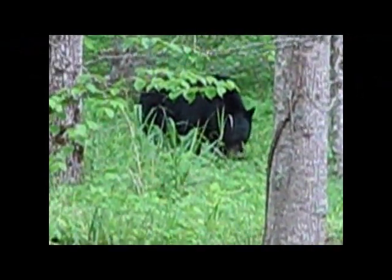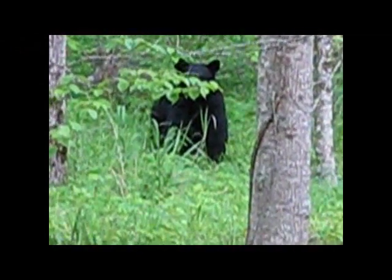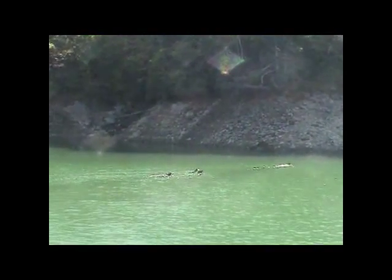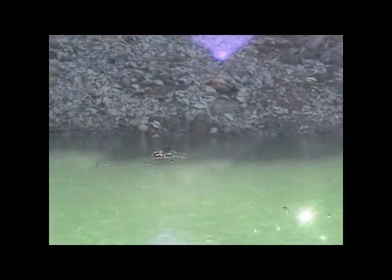Wildlife is abundant on Hazel Creek. It is not uncommon to see otters, such as this friendly fellow, as well as black bears. And on some trips, we are fortunate enough to see bears swimming the lake. These were a mama bear and her 3 cubs.